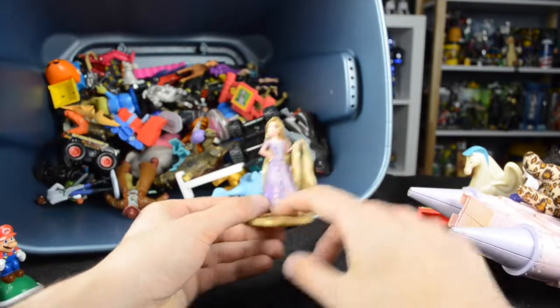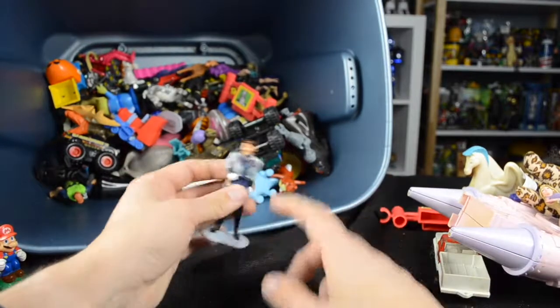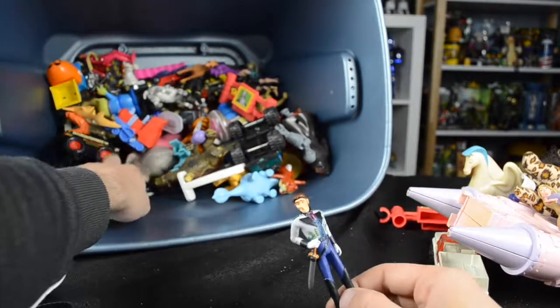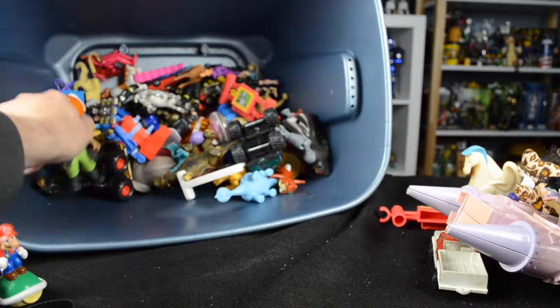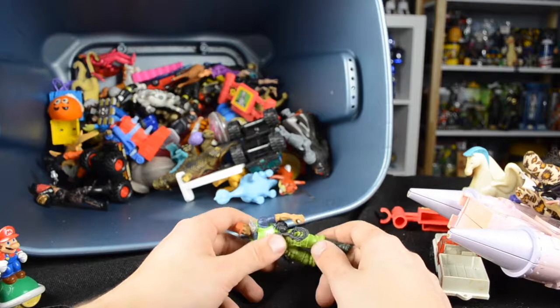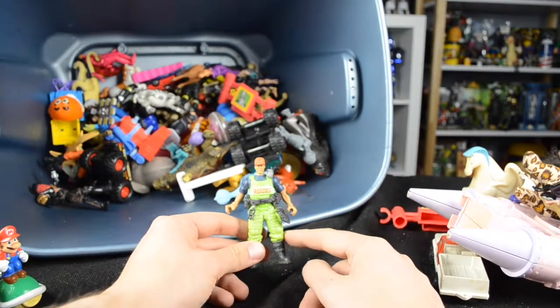Here's a Tangled figurine. She probably goes with the horse. Another Backstreet Boy. This guy is from Frozen. Yep. I don't know why I know that. Here's Maleficent from Beauty and the Beast. Not Beauty and the Beast. Oh my gosh. Sleeping Beauty. I don't know why I blanked on that. Here's another Chapman guy.